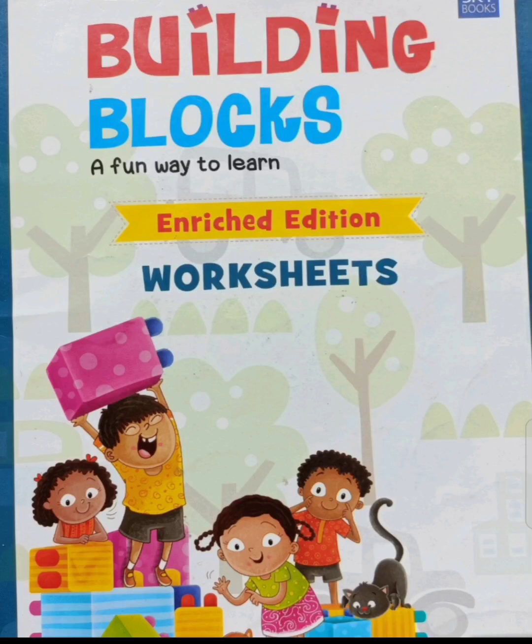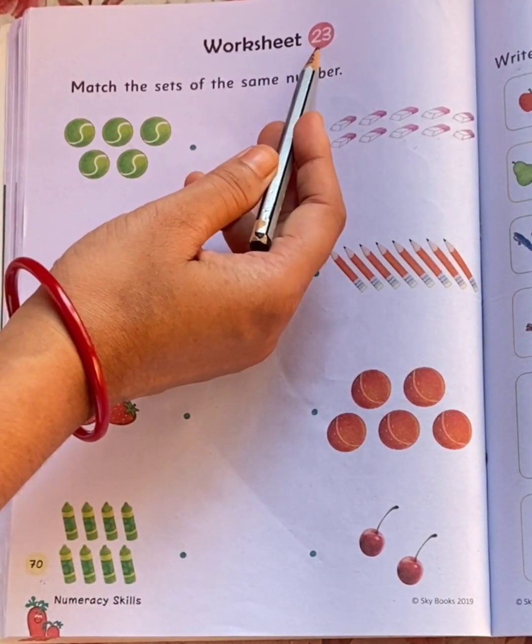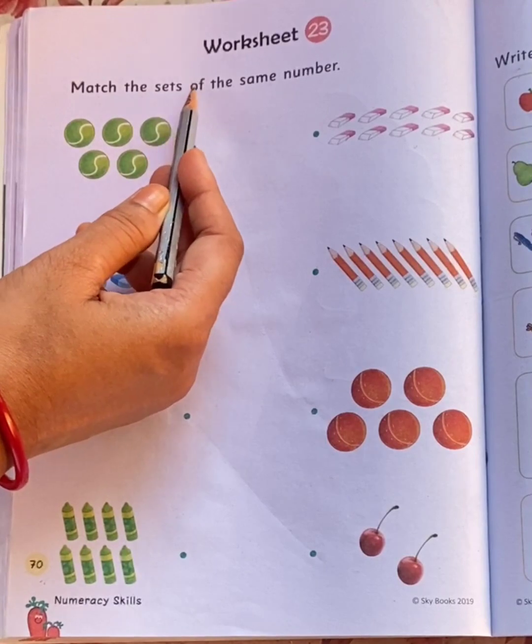Hello, my dear children. Children, take out your worksheet book and come to page number 70. Worksheet 23. Match the sets of the same number.